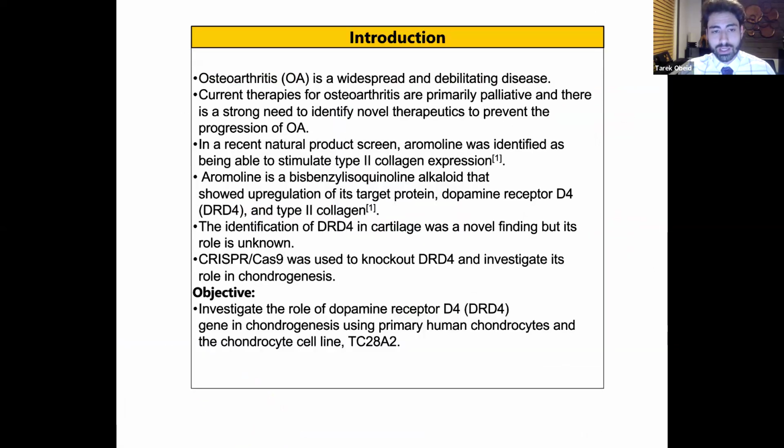To begin, it's important to note that osteoarthritis is a widespread and debilitating disease that affects articular cartilage, and human chondrocytes are the cells responsible for creating that articular cartilage, as well as secreting type 2 collagen. There are current therapies for osteoarthritis. However, they are primarily palliative in nature, and they don't have the regenerative capabilities that we want them to have. So there's a strong need to identify novel therapeutics in order to prevent osteoarthritis or the progression of osteoarthritis.